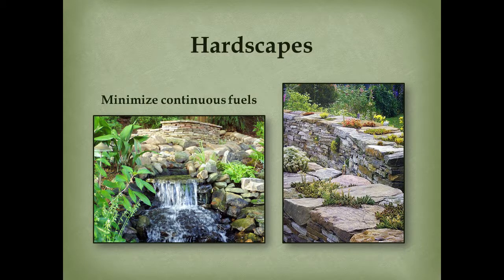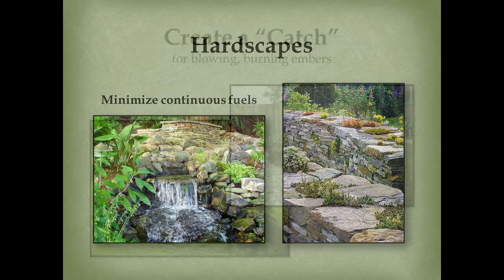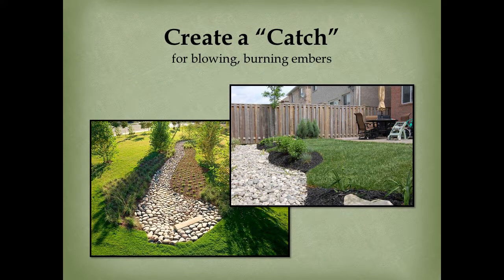Hardscapes can break up fuel, so patios, walkways, pavers. Here's some examples of hardscapes that you could use in zone 1 to break up fuel continuity, having a water feature or some rock feature, creating a catch by putting in something like a dry creek. And remember those embers being the #1 reason homes will burn down? They're flying around like snow. So like a dry creek aspect to a landscape could be a little low spot where embers could collect.